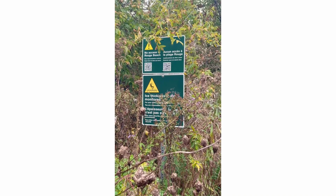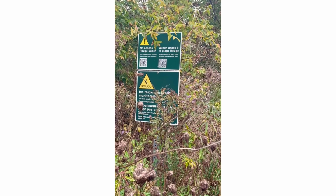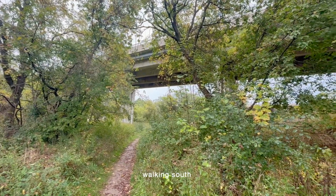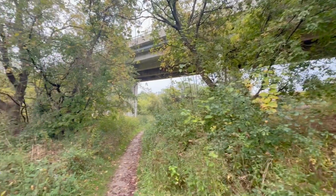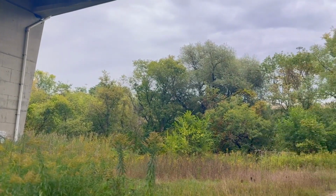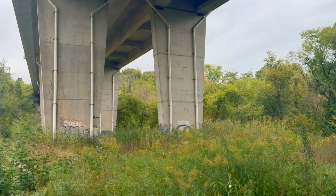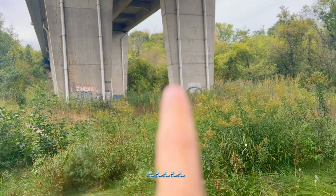It says no access to Rouge Beach, which is kind of true, because from this point on it's like neighborhoods south of this bridge. So I'm gonna keep walking under this bridge and follow this trail to see if the pathway next to the fence is still open, because I haven't been here in a few years, so we'll see. See, there's the first bridge, and there's another highway or another bridge down that way. And the river, you can't see it here, but it's just under this bridge to my left, or it's just over here.